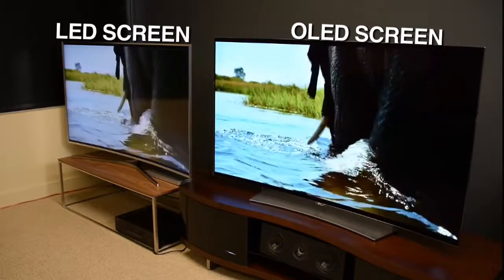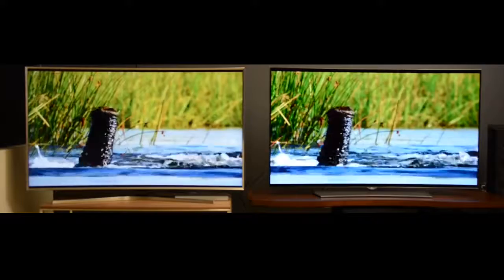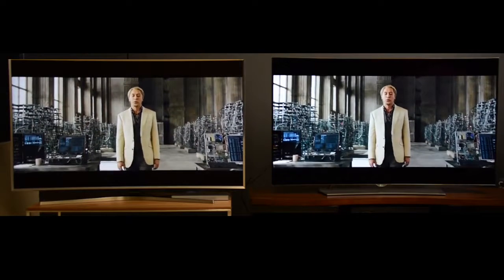So just to recap, the plasma TV technology is the best, however, the most expensive and very fragile. And that's why it's no longer in the market. LCDs are more popular because they're durable and they're cost-effective. LED and OLED flat screens have the best quality picture but are slightly more expensive.